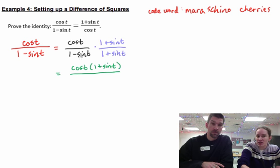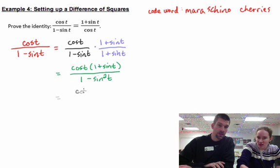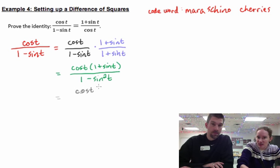Now, on the bottom here, if we multiply these together, it's first and last because it's a difference of squares. So 1 minus sine squared. Hey, that's an identity. Let's leave the cosine t on top, and don't distribute yet. So we have 1 minus sine squared t.